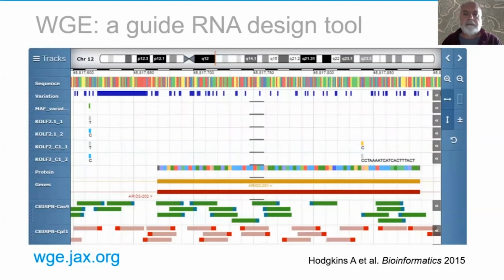So the variants that you see on the COLF 2.1 tracks are the variants that are present after sequencing the corrected cell line. So that mutation is no longer present, but you can also see that we have maintained heterozygosity. So we know that there are 2 copies of the corrected gene in these cells.